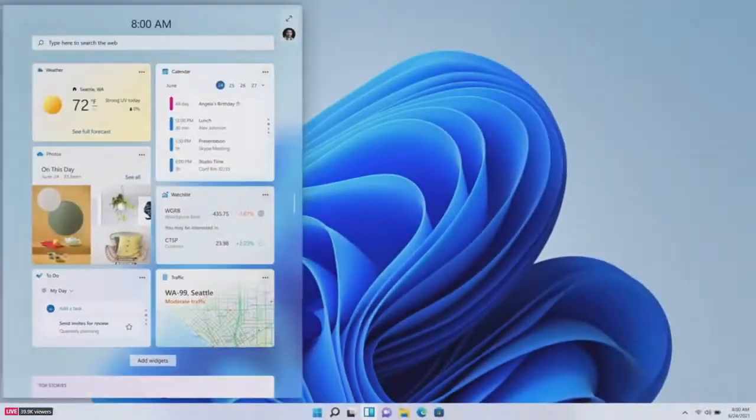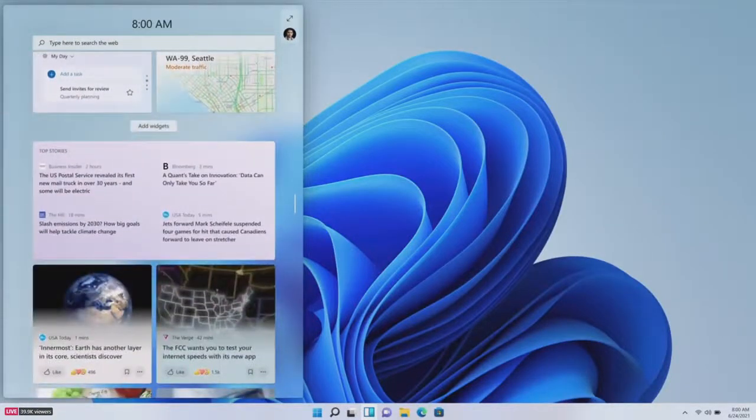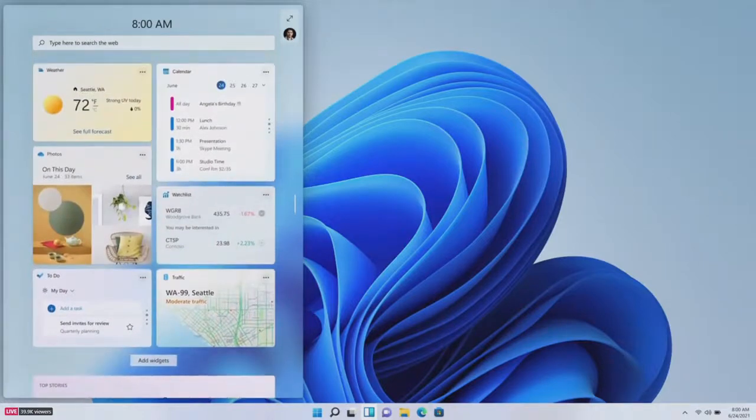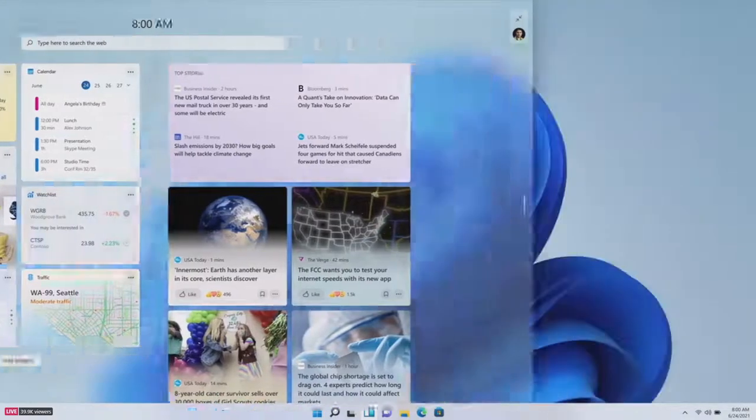You saw this earlier. It's this beautiful sheet of glass. Windows Widgets is a new personalized feed powered by AI, serving you curated content so you can take a break at any time or just get some inspiration without ever losing your place. These and other innovations in touch, pen, voice, mouse, keyboard, they all come to life to help Windows adapt to you. Windows 11 always feels like Windows.